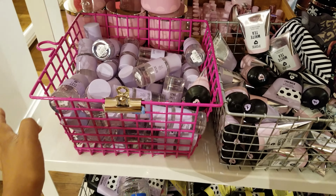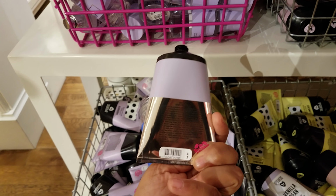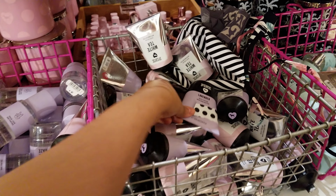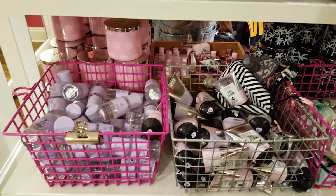Okay, in these bins, the signs say it's $2.99, you guys, so I'm not sure how real that is, but we got Vanilla Bean Body Cream. Original price is $8. It does say $2.99 right here in front of all these bins. We got Lavender, we have White Tea. Did we look at this one? Honey Blossom. So it looks like all of this is going to be lotion.